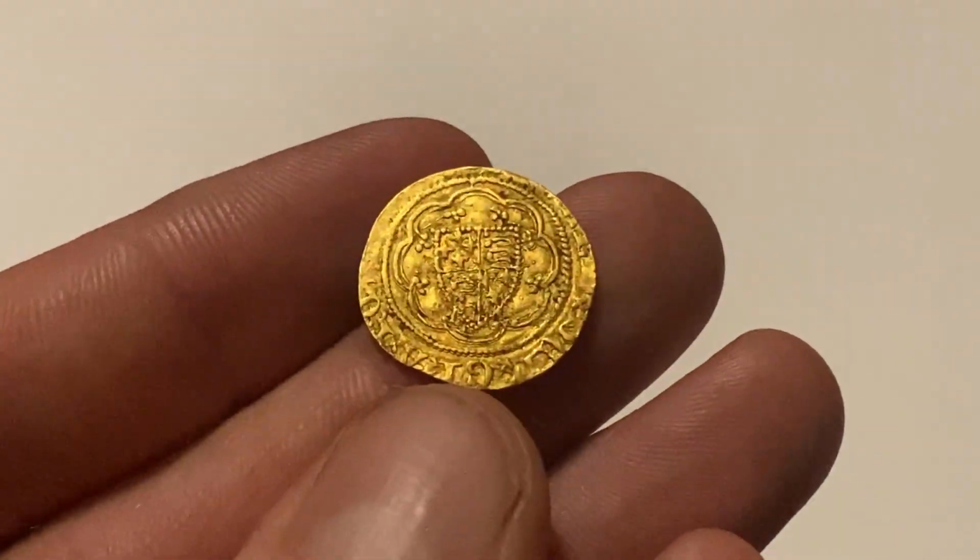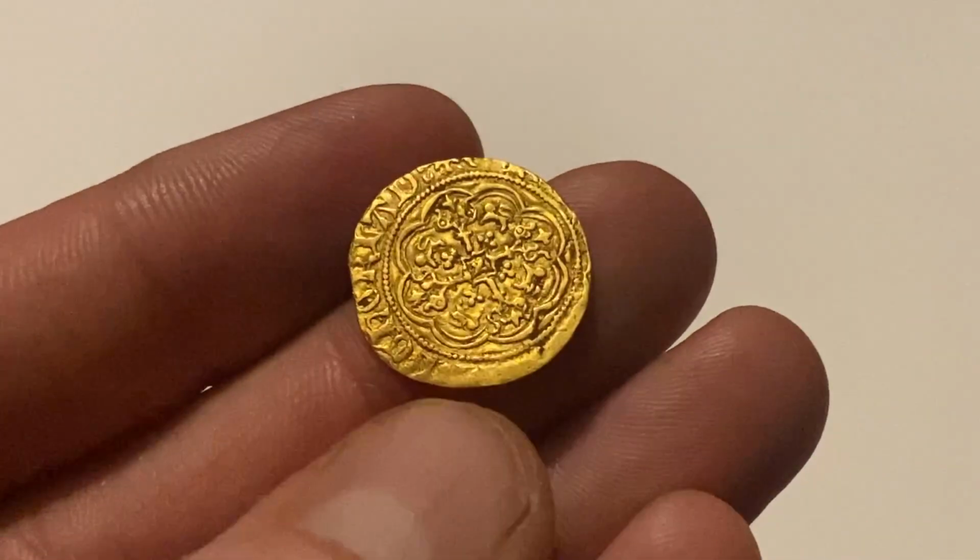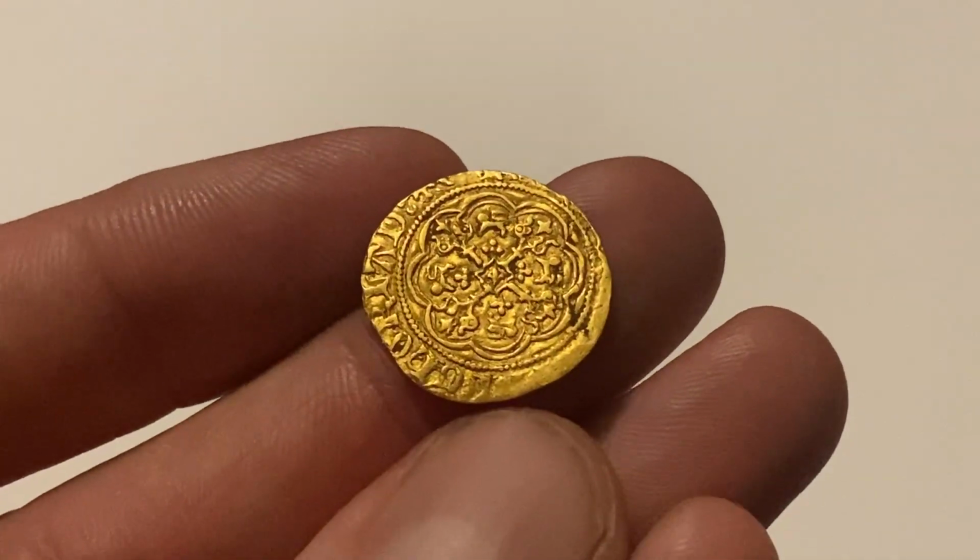But I'm not going to sell it anyway because it's my first ever gold hammered coin, so it's an absolute beauty.